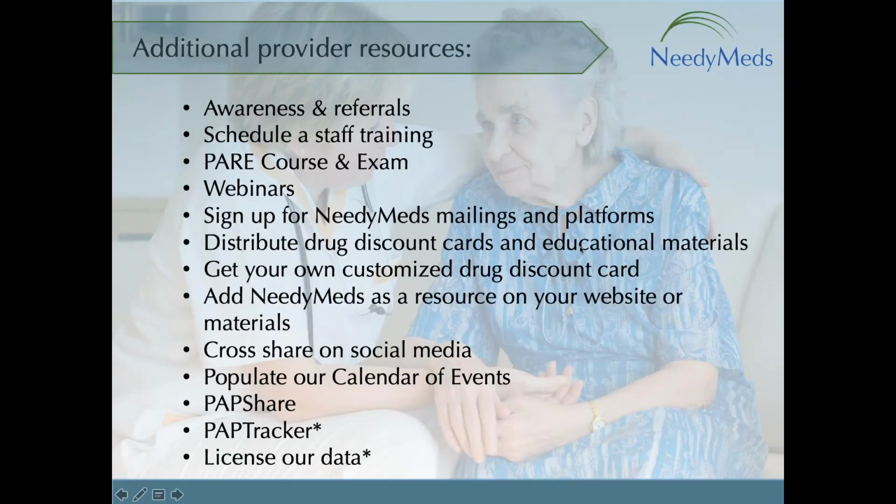An important benefit I'd like to share with you as healthcare professionals is that we can create for free your own customized drug discount card. What that means is, instead of having a drug discount card with the NeedyMeds name and logo, we can create a customized drug discount card with your business or organization's name and logo. That includes a plastic card as well as a PDF version of the card.